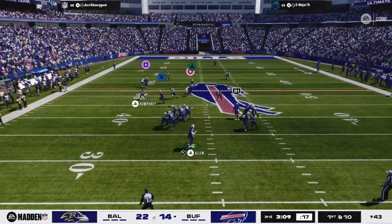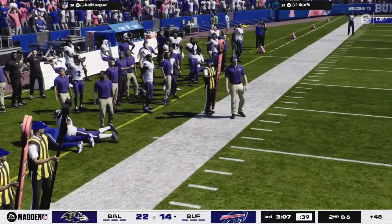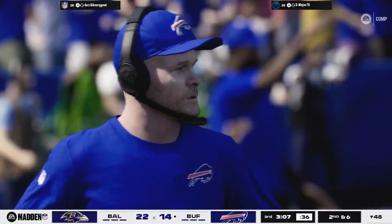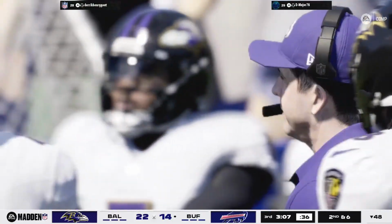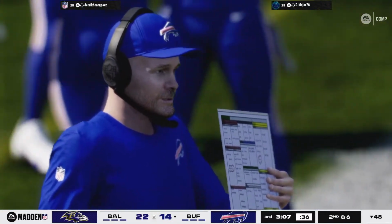Working out of the shotgun. Here's Allen. A short throw pulled in by Kincaid. And he's able to get this one out closer to midfield across the 45. Got to give credit where it's due. Really nice defense on that play. The pitch and catch was successful, but not any run after it.